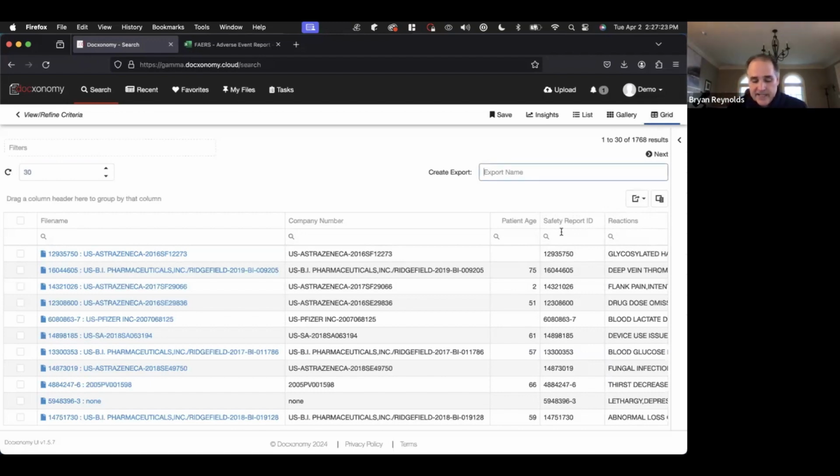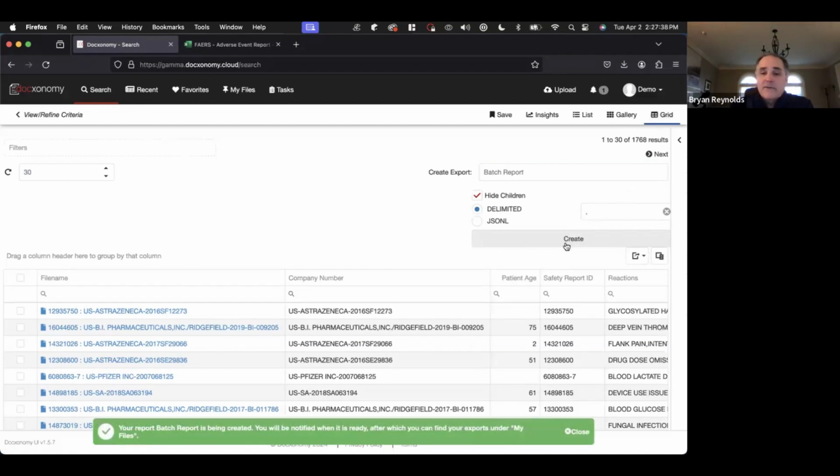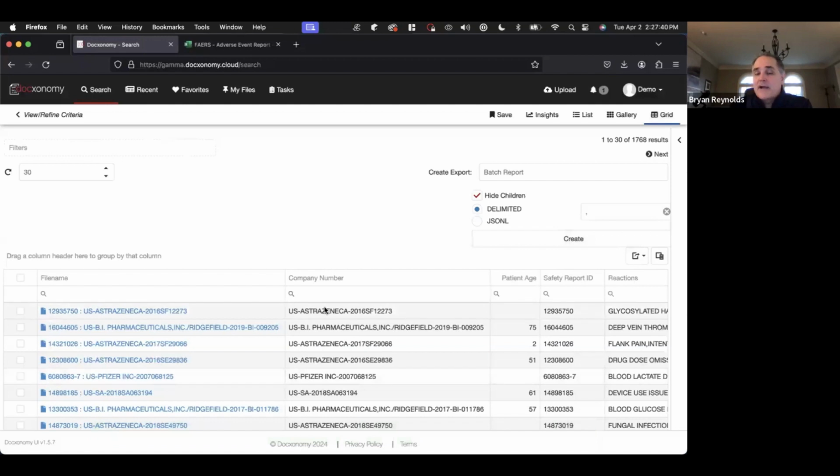And so here I could give it a name, batch report. And then I could choose a delimited file or JSON-L-based file. In this case, we'll say delimited, and then I could say, okay, go ahead and create. What that will do is queue up in the background, and asynchronously, it will process that data, build a report, and notify me when the report's ready to be downloaded.